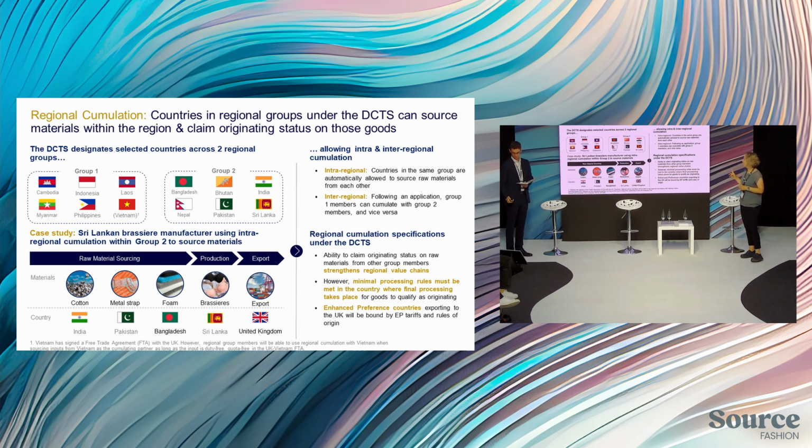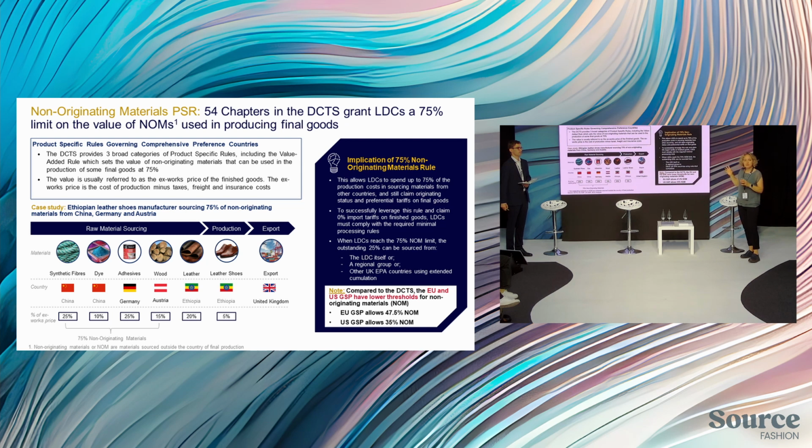Can we go to the next slide? So this is a different scenario. This is if you're sourcing and you're a least developed country. So Sri Lanka is not a least developed country, they're an enhanced preference country. So both Karen and Rupert have been talking about the different way we treat countries in the scheme. There's 3 frameworks. So the previous example was for that middle framework country.